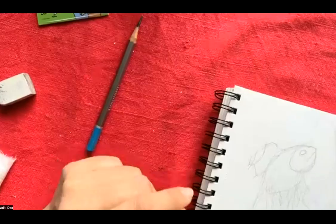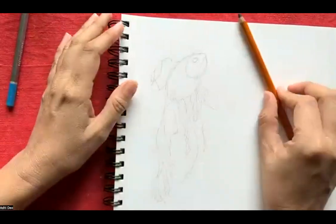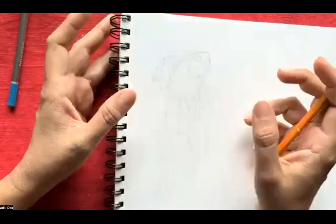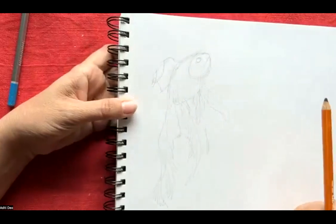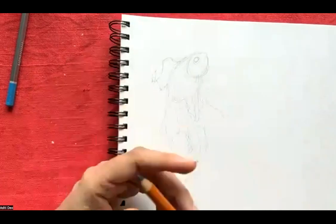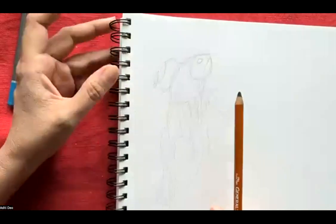Aditi, I have charcoals, light, medium, and dark. Which one to use? You can start with medium always, because medium will be medium soft. Dark might be too loose. It might just smudge too much. Okay, so now if you've got proper charcoal, then maybe you should use it after the painting.